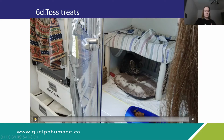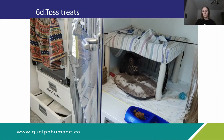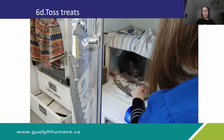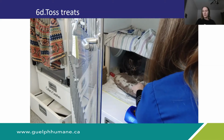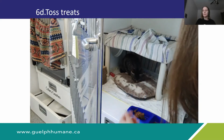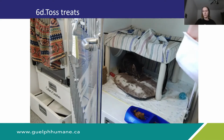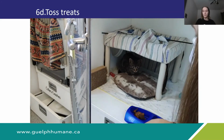And for this particular example, I am just handing this little kitten the treats, but I went from tossing them, and now he's a bit more comfortable. But you see how he backed away from my hand. He came in to sniff, and then he backed off. So I said, okay, no problem. I'll just leave the treat here with you, and I'll get my hand out of here. And then he was comfortable enough to eat it.